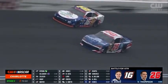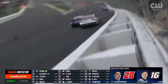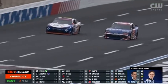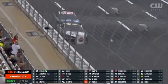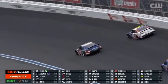And here he is looking for 15th on track as we wrap the stage. And it's been a big opportunity for Sam Hunt Racing to be so close. Right now they're sitting in 16th in the playoff standings, really a fringe playoff contender on points, and they had some great finishes that could put them in a position. If they can keep that up, that's a big deal for Sam Hunt Racing.